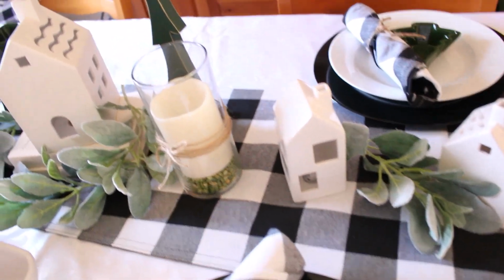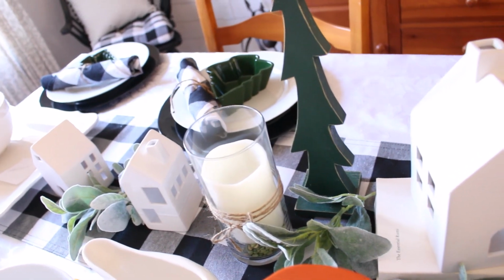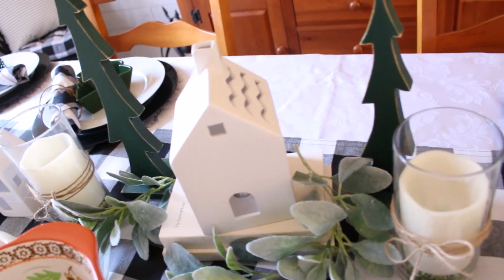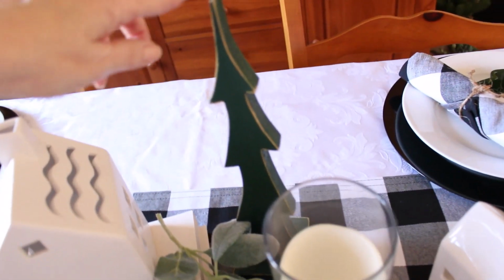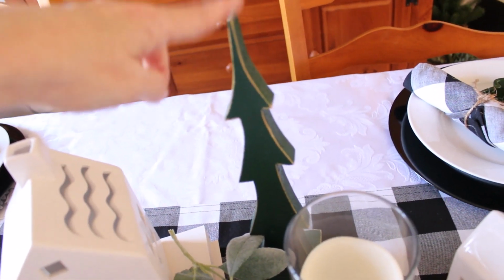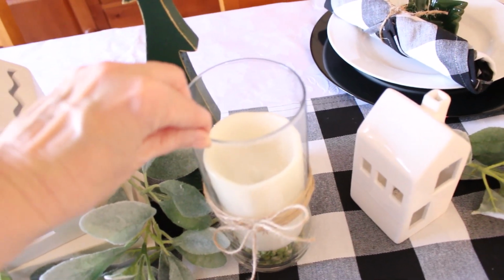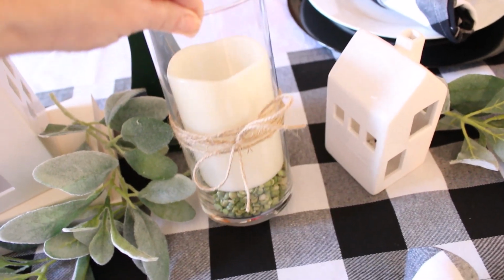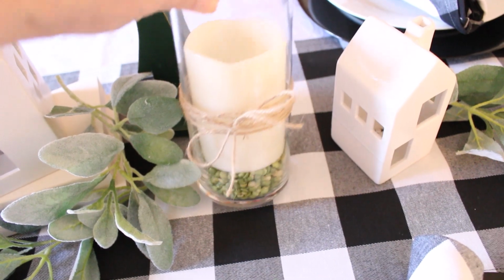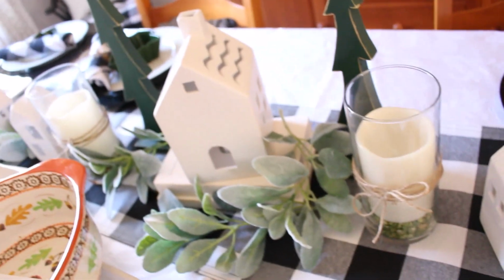So down the middle of the table, I just have a collection of those little white houses that I've gotten at Target dollar spot over the last couple years. I use these all year long. I think they are appropriate for any season, anywhere in your house. And I also have a couple of these wooden pine trees I found at Raytown's Primitives online. I just have a little sprinkling of some lamb's ear. And then for candles, I just have 2. These are those little cylinders that you can get at the Dollar Tree, and I have a battery operated candle in there. And then down at the bottom, I just have some split peas with a little bow from twine. So that is going to be my centerpiece for my table this year.